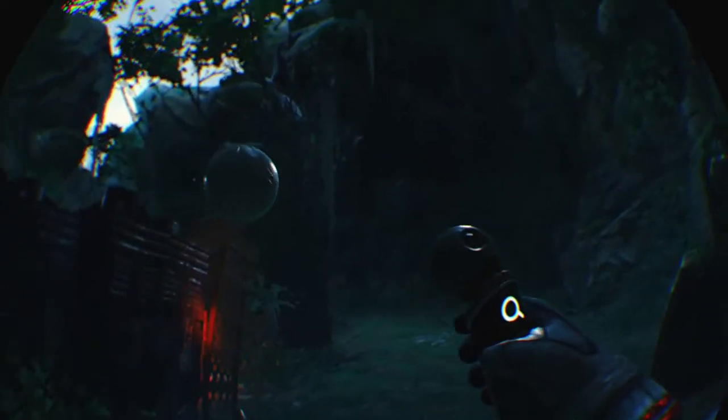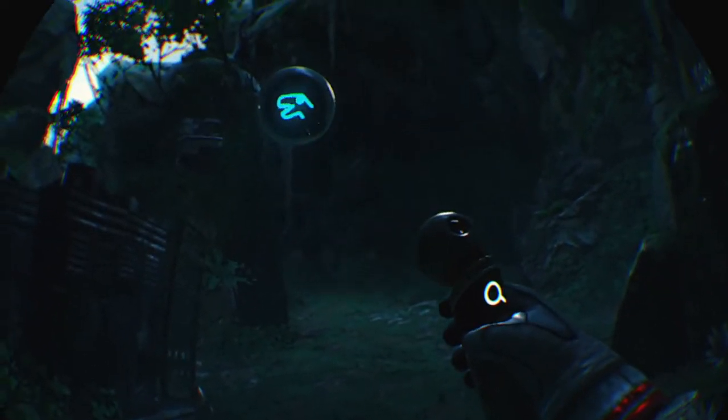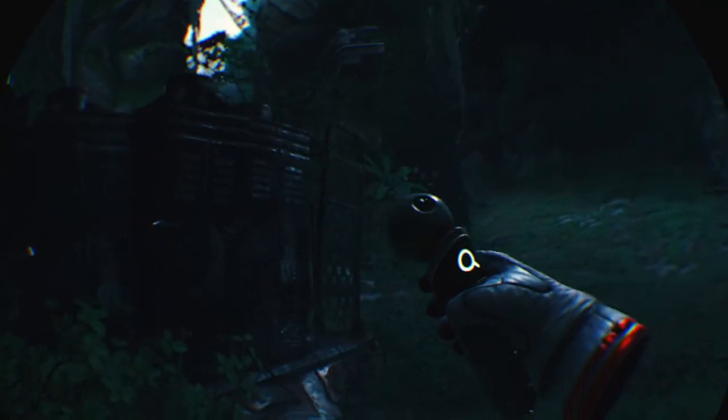Raptors! Be quiet and stay very still. Good. They haven't seen us. Wait for this one to turn around. I want you to move when I give the word.